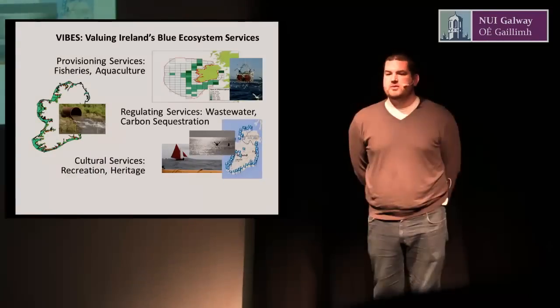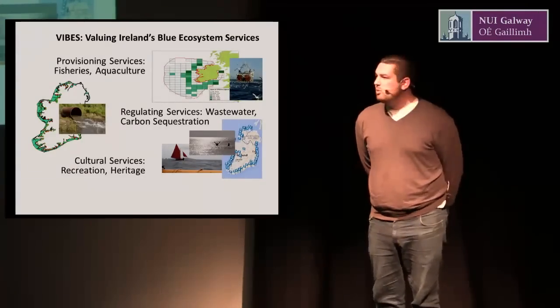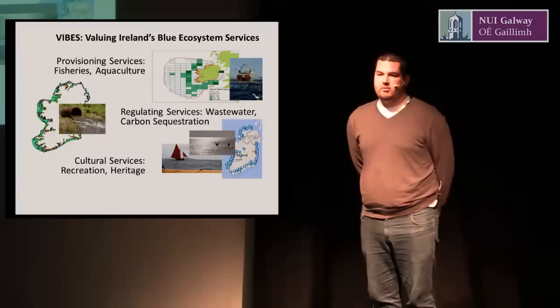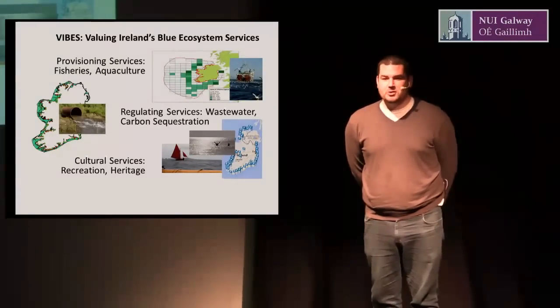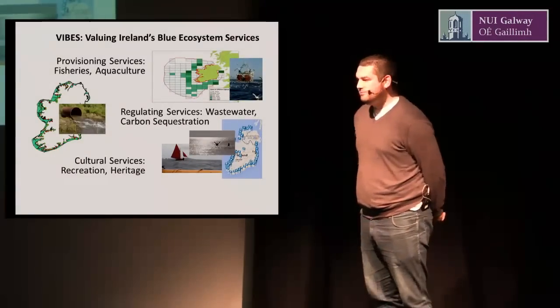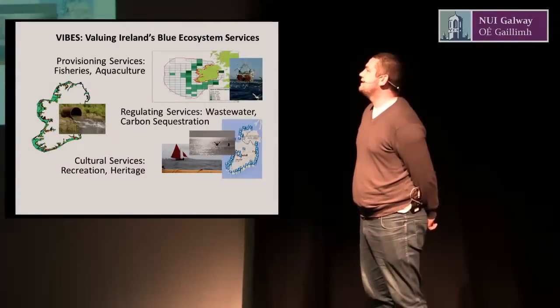Some of them spring to mind, like provisioning services. These are fish and aquaculture. You buy them in the shop so they have a market price. But many others, such as the regulating services, don't have a price. Many of you went to the toilet this morning. There's a value to that. You had to go somewhere, but you didn't pay for it. Well, maybe you do now, but if you live in the country, you didn't pay for it. So some of it goes into the sea.